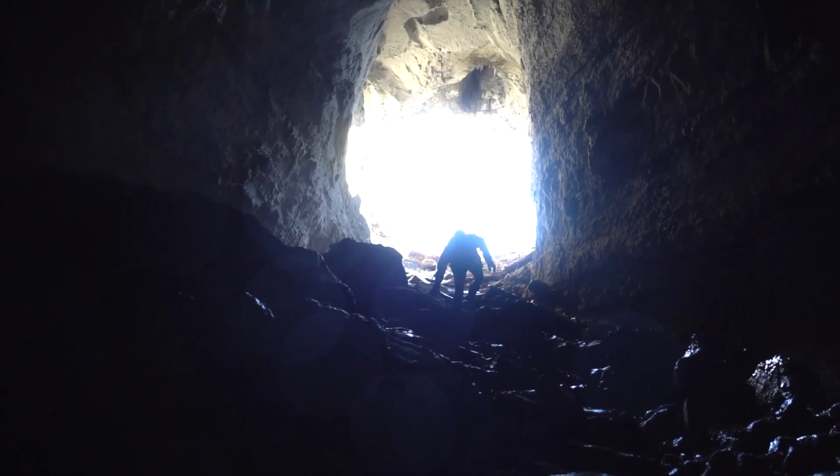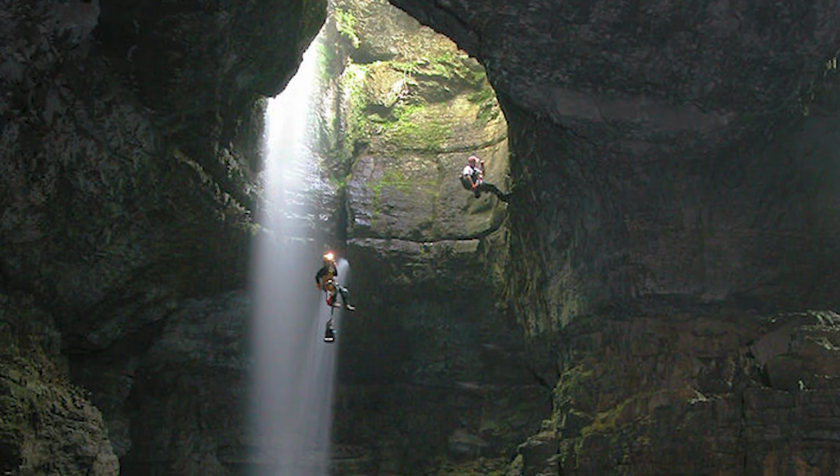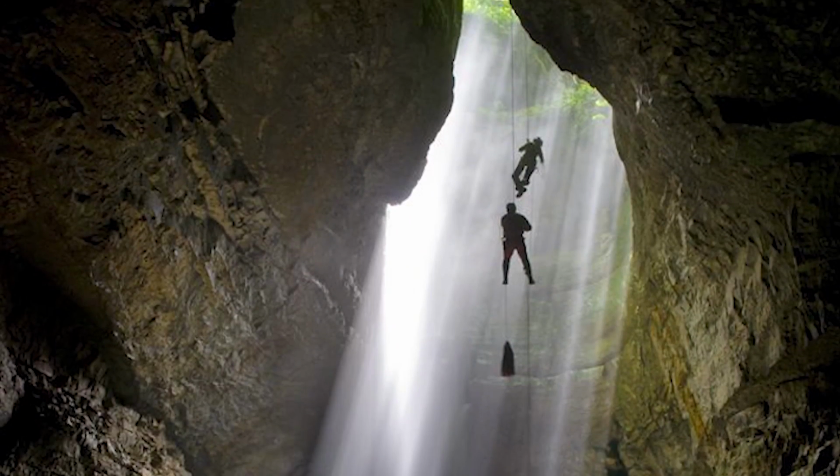Stevens Gap Cave is popular not only with cavers, but also with rappellers due to its natural steepness. Rappellers are those who use a rope to descend a rock, aiming to climb down a cliff or slope without protection.